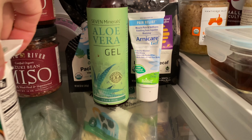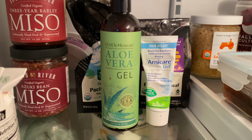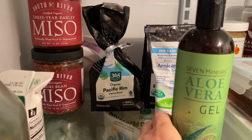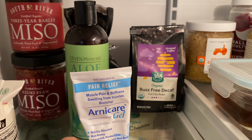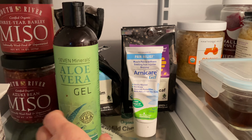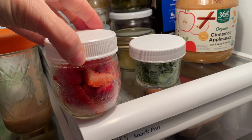And then some first aid stuff. I like to keep some aloe vera gel for sunburn, some arnica gel for boo-boos. Comes in handy to have those nice and cold. Back there's some coffee. I was in a coffee phase there for a while. I'm not into it anymore, but it's still there. I've got to figure out what to do with it. And then some sliced strawberries. I always have cut up fruit on hand.